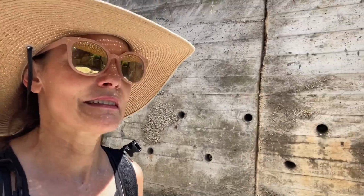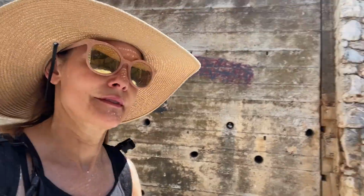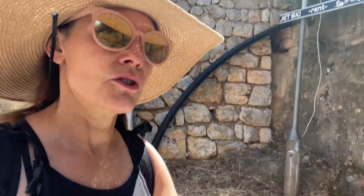We're going to see if this is the right way. It said to go to the left of the church and down the stairs. So, stairs, more stairs. At least this time I'm going down. Well, until I have to come back up.